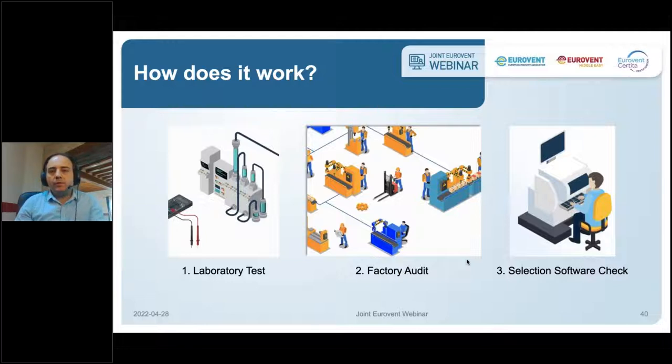So here you have the three pillars of our certification activity. You have the tests done in laboratory and mainly in independent laboratories. We are working with a set of different independent laboratories in Europe, covering all the products that we are certifying, and we rely on the best laboratories available.